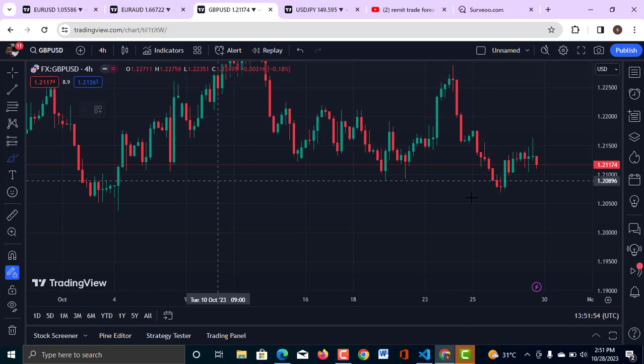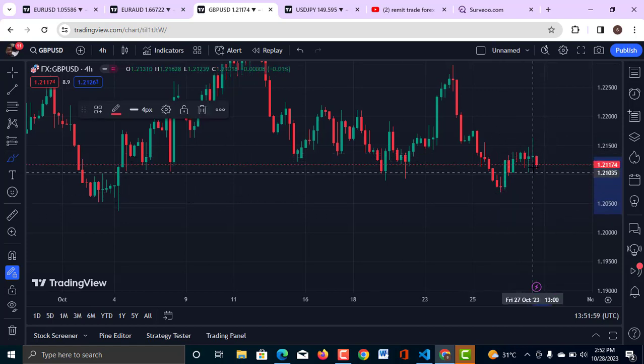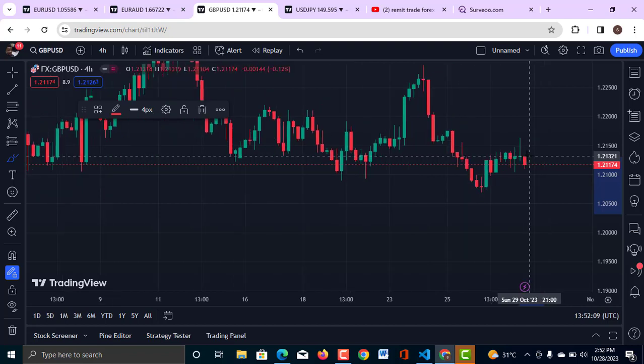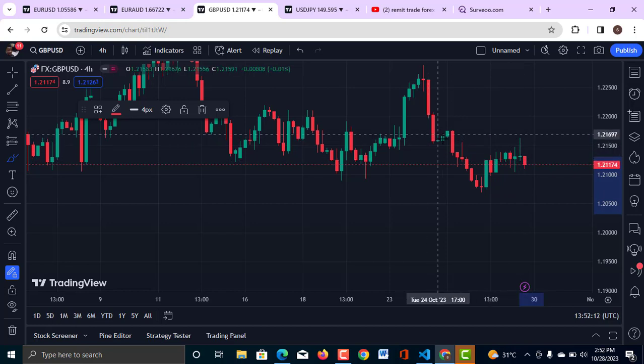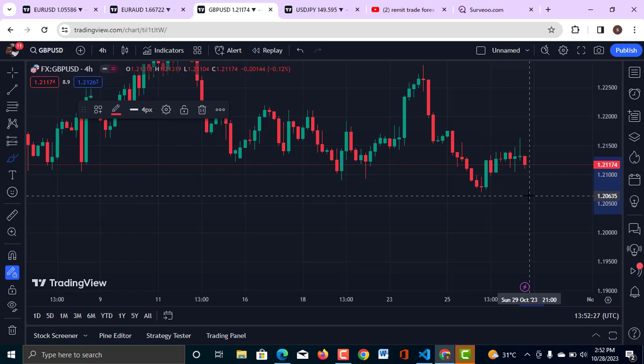So for GBPUSD, expect this market to come back to the downside from where it is right now at this very point. This is what you should be paying attention to right now, so that you be in the right direction of the market. One thing very important on this chart as well is that when the market move into this area of supply, we see a very strong rejection, and market close below this very rejection candle. That means market have high capacity of moving to the downside, and that is what you should be paying attention to right now and as we approach next week of trading.